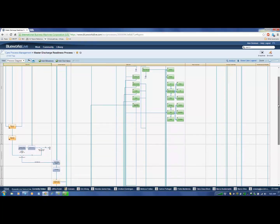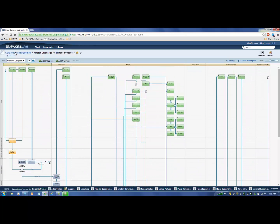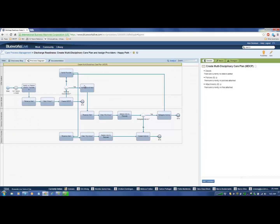As you can see, this is quite a complex process. Let's take a look at just a piece of it. This is a small part of the process. As you can see, swim lanes define roles and the tasks and activities that are performed by the people in those roles. There's roles for the system itself, the liaison nurse, doctor, and allied health. Activities are linked together with arrows and decision gateways to form the process.